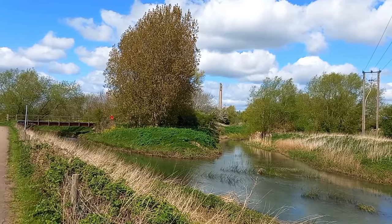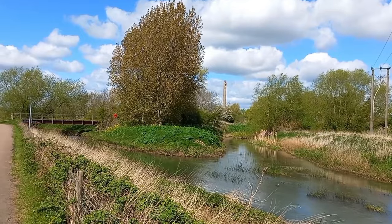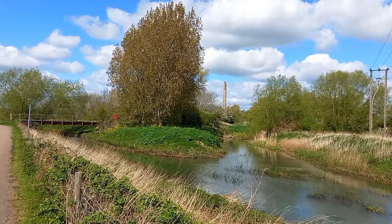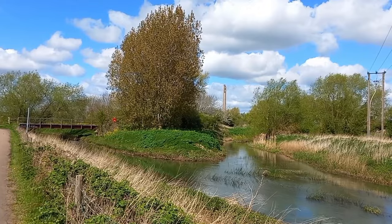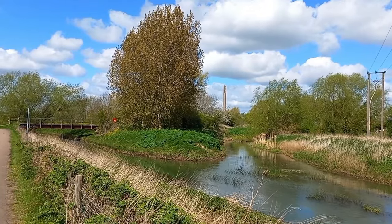I've crossed over the River Nene quickly because there's a branch of it heading towards the right, but I'm about to immediately cross back over to be on the right side of it. That chimney in the distance, by the way, I've heard it's kind of like a local landmark of Northampton. I mean, it definitely stands out on the landscape, doesn't it? I saw it coming in on the train.